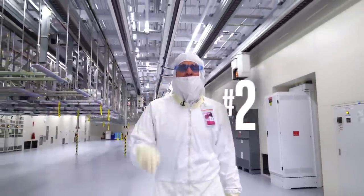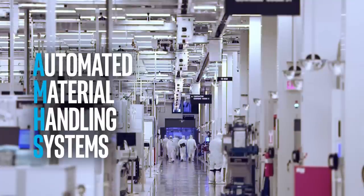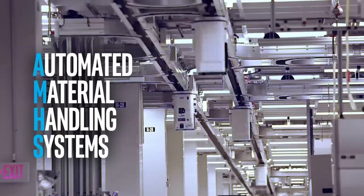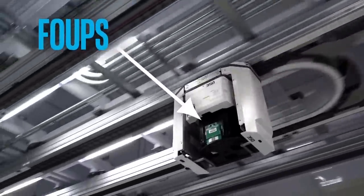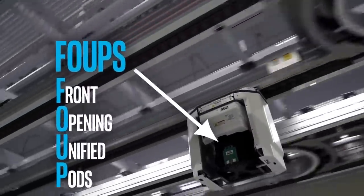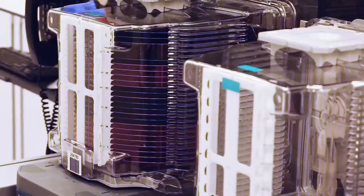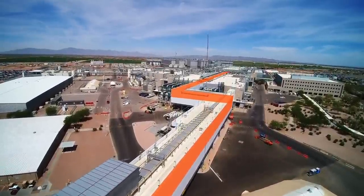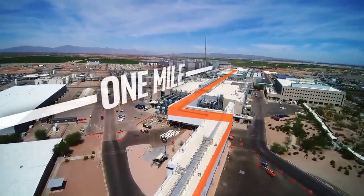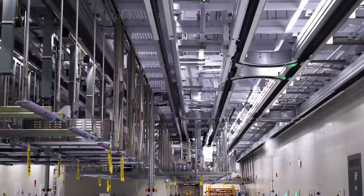Cool thing number two, the automated superhighway, or as they call it here, ASH. Automated material handling systems like these are common in our factories. Those things you see moving on overhead monorail systems are called FOUPs, front opening unified pods. Each FOUP carries as many as 25 wafers on their journey from blank silicon disks to wafers containing up to hundreds of Intel chips. Arizona's ASH 1 and ASH 2 connect all four factories. End-to-end is a distance of 1 mile. Every hour, about 1,000 FOUPs move through each ASH.